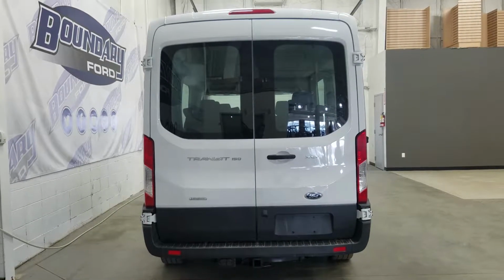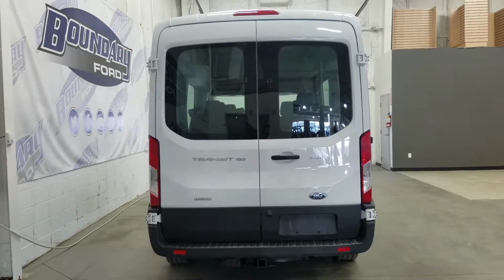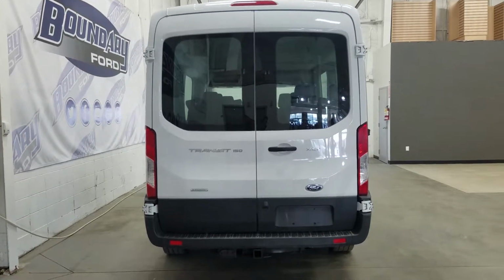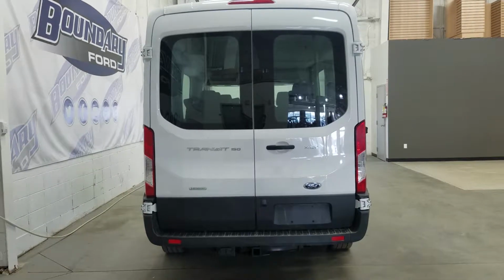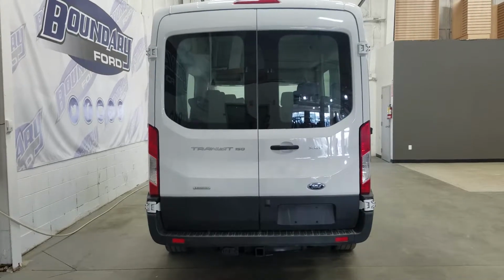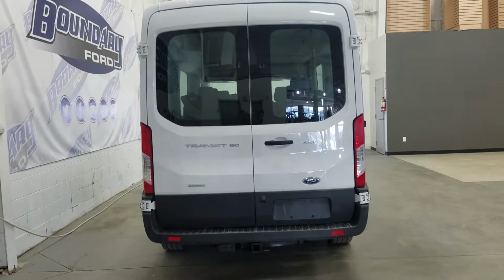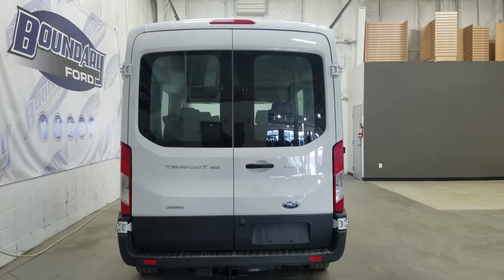At the rear, we have our tow and trailer package, which includes our 4 and 7-pin connection, as well as our Transit 150, EcoBoost, and XLT with the Ford badging, as well as our 2 doors which swing open, as well as our backup camera to assist in any parking needs.